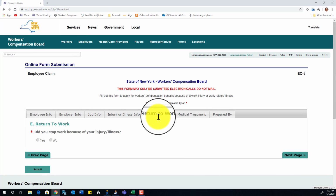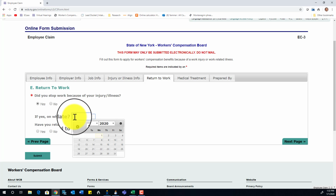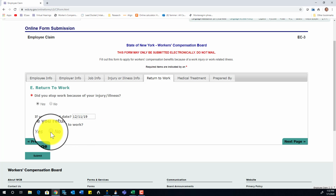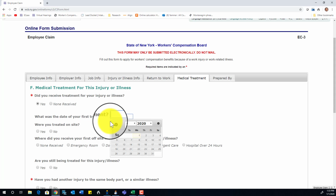And the next page is going to be return to work. Did you stop because of the accident? Did you stop working? Let's say you're out of work. You hit yes, and you're going to put in the date. So that was a December 11th accident, and we stopped on that day. Have you returned to work yet? No. We're going to hit next. Now we're at medical treatment. Did we get medical treatment? Yes. What was the date of your first treatment?